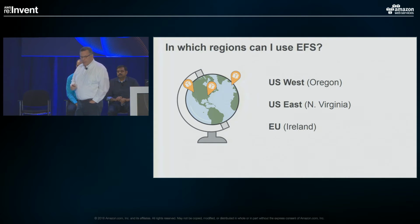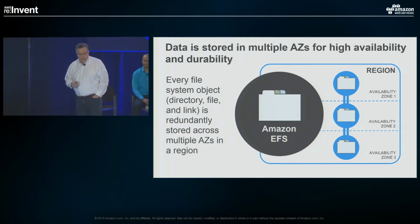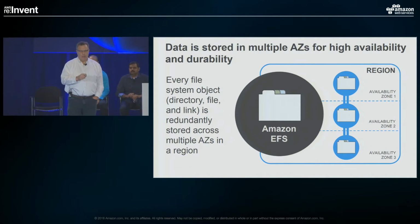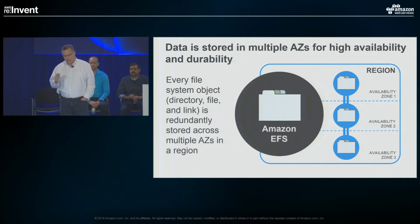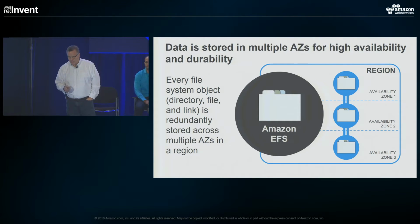You can use it in 3 regions today: West, East, and Ireland. And every file system or object that's written into the file system is replicated across 3 AZs in each of these regions. So a region that supports EFS must have 3 availability zones.